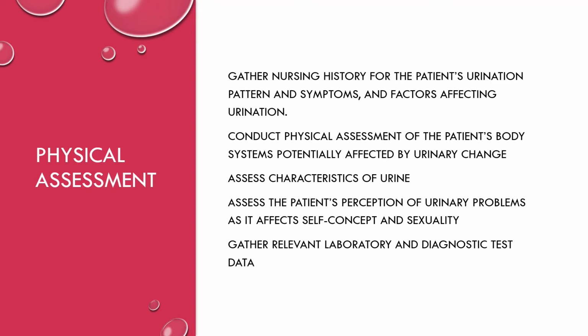So when we think about our physical assessment, we're starting our nursing process here. An assessment is our first part of our nursing process. This is where we can use our knowledge and experience and use our nursing process, right? The first step is assessment and gathering information about that normal urine pattern, the symptoms they're having, what is affecting them. This is the subjective information that you're gathering. Then we'll do our physical assessment of our patient and get that objective data.